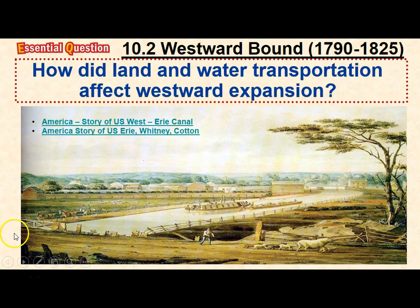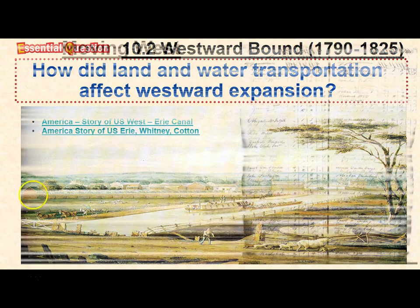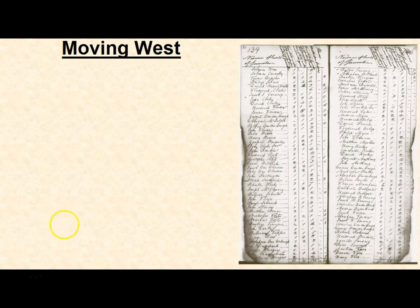Here's our second lesson of Chapter 10, Market and Industrial Revolution, Expansion, Moving to the West. How is it that land and water transportation affected westward expansion? And it is going to become a political issue as well. As always, same two sides and viewpoints on things.